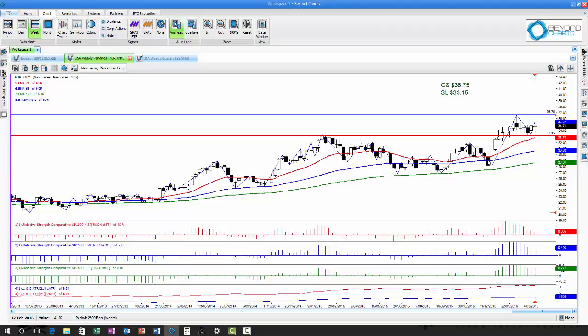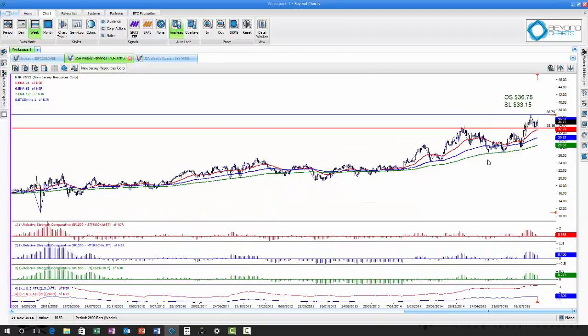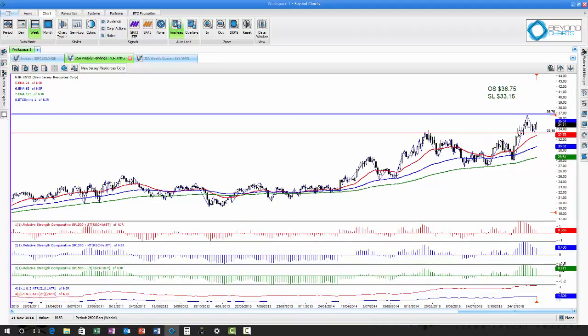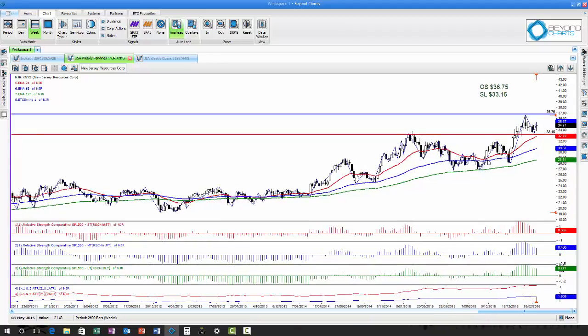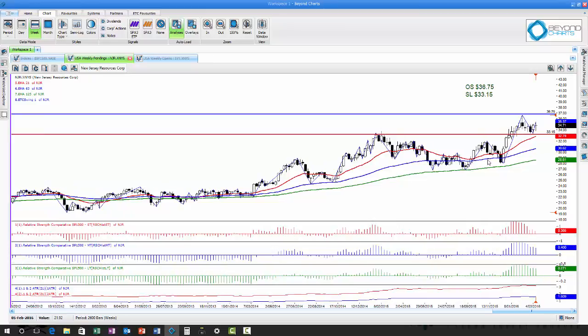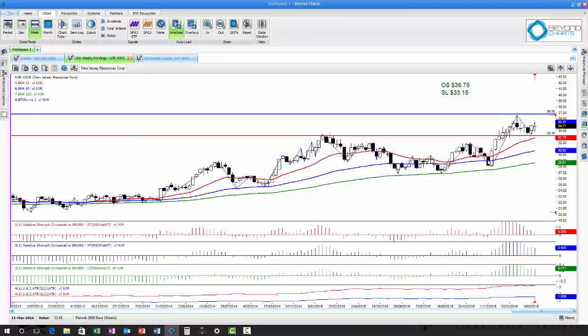Next one, New Jersey Resources Corporation, NJR. Let's zoom out and see where this stock is. Interesting that those last few stocks we've looked at are quite similar in terms of longer-term movement, continuing to move progressively upwards, which is a good sign. Last week's candle is not an overly bullish candle by any stretch of the imagination, but it has put in a higher high and a higher low. At the same time, it's now forming that new medium-term trough, and that trough is well clear of the second from last medium-term peak. So price action is very, very good.